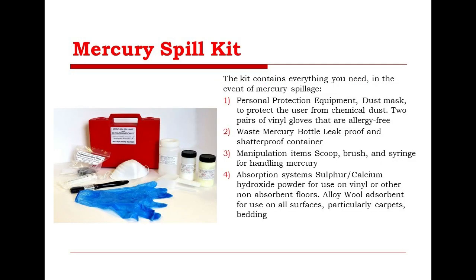Mercury Spill Kit. The kit contains everything you need in the event of mercury spillage, like personal protection equipment: a dust mask to protect the user from chemical dust, 2 pairs of vinyl gloves that are allergy-free, and a waste mercury bottle, leak-proof and shatterproof. Manipulation items: scoop, brush and syringe for handling mercury. Absorption systems: sulfur or calcium hydroxide powder for use on vinyl or other non-absorbent floors, and alloy wool absorbent for use on all surfaces, particularly carpets and bedding.